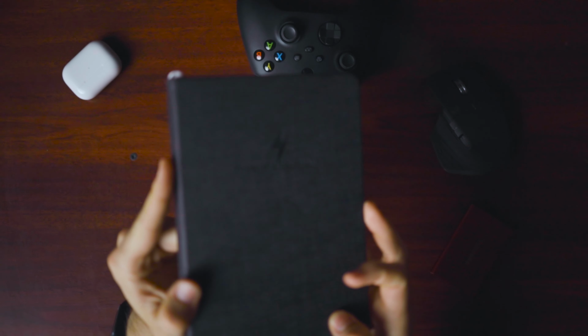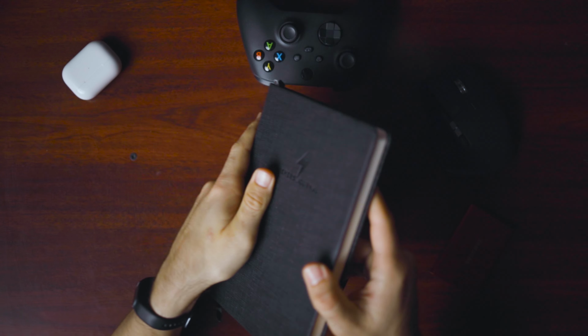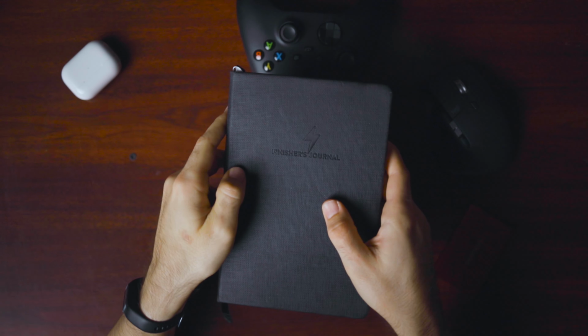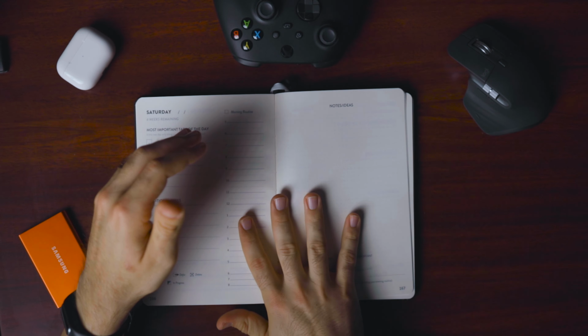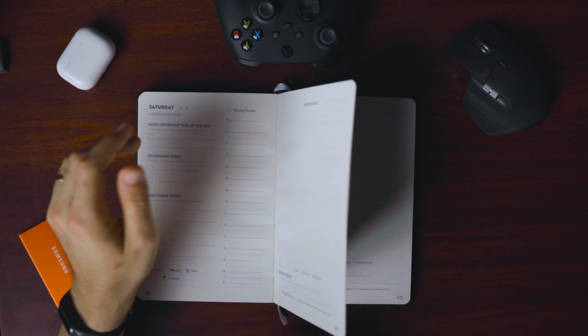This is a nice cover. However, I wish it was more of a Moleskine kind of feel. But it's fine, not a big issue there. The page quality is good. And the other thing I will say is that it says this planner is supposed to lay flat, which it does a pretty good job at. However, there are some pages where you could probably press it down and it should be fine.